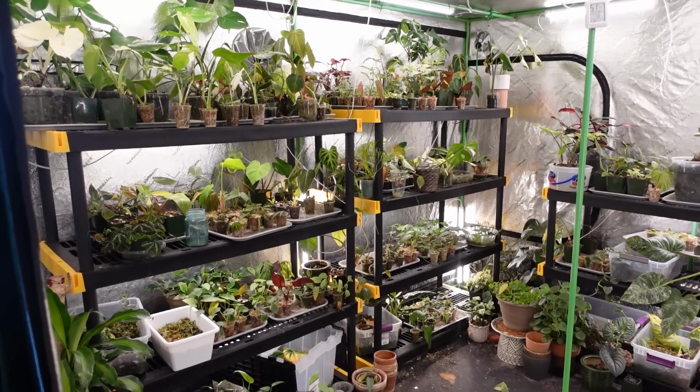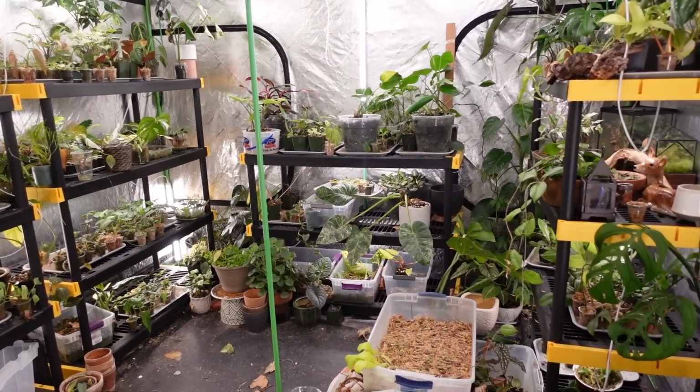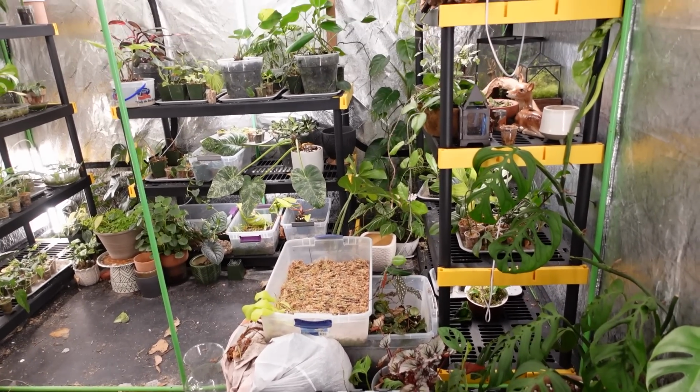Since we're here, here's a quick scan of the grow tent. So many things in here propagating right now. It's pretty jam-packed full.